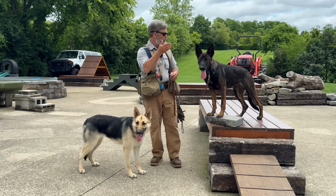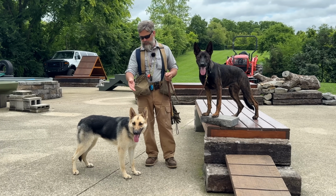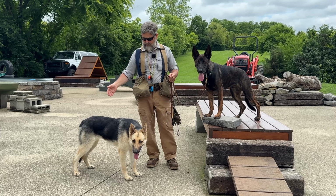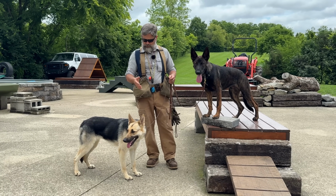I'm out with Ryder. Ryder is an adolescent Dutch Shepherd Malinois cross, and Irene is an adolescent German Shepherd. Irene is quite a bit on the under-socialized side. She just got here about 15 or 20 minutes ago, and we just kind of have her out so that you can see the difference between the two dogs.